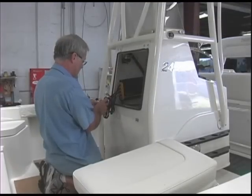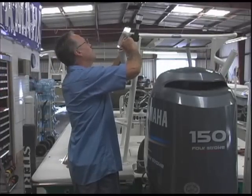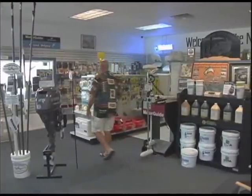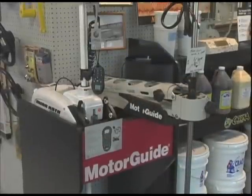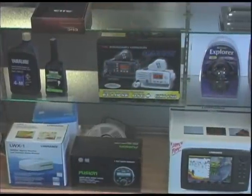Fort Myers Marine Service Department has certified mechanics that can fix just about anything you can put on their bench, and they can install any accessory you can imagine. Their business is a huge supporter of our local industry, and they're very active in all the local trade shows. There's not too many local events or fishing tournaments that run without Fort Myers Marine's name on it.